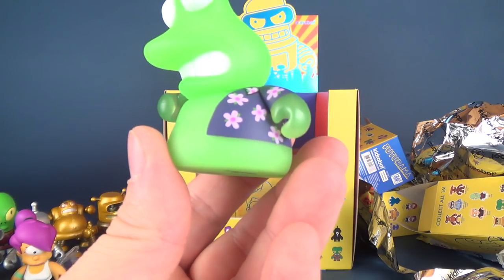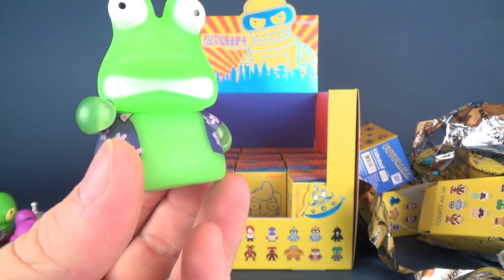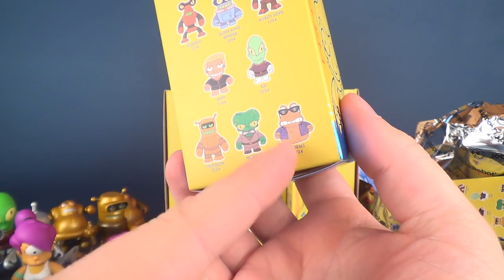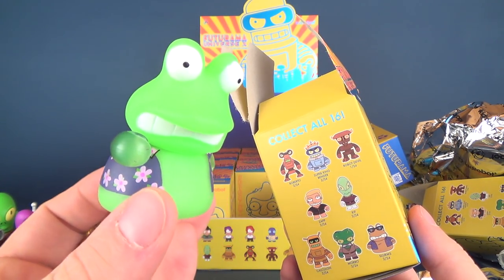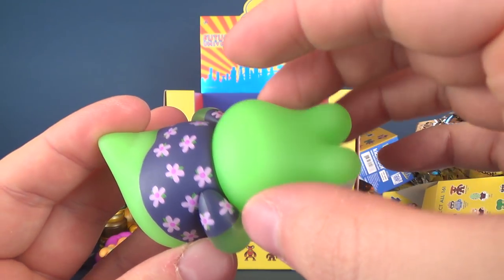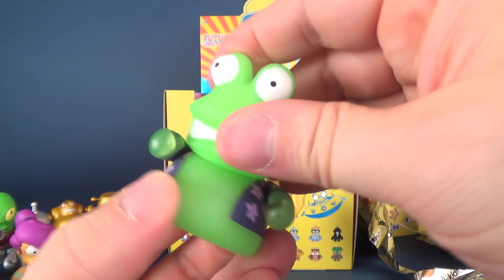Getting ahead of ourselves here, the next one we have is one I was really looking forward to getting, Slurms. Now, let me just bring your attention to this. Slurms here almost comes across on the box as being a brown color, and yet in hand, he's actually closer to being a more lime green color. Also, the coloring on his head and his body are almost more of a frosted green, and his arms are more of a see-through green. So it's different. I wasn't expecting that.